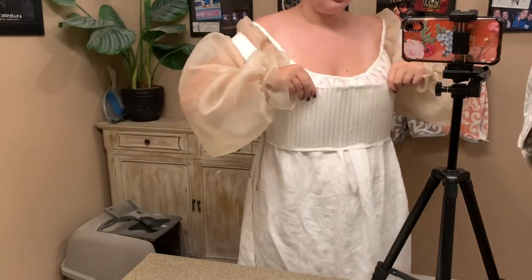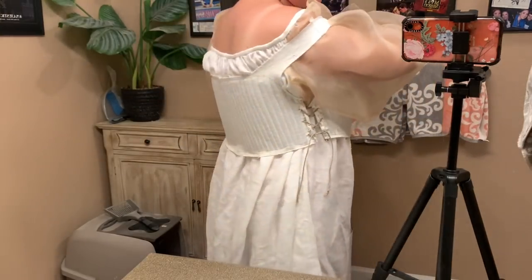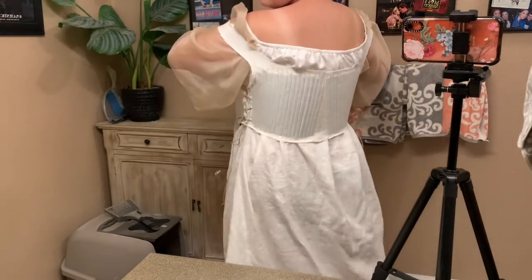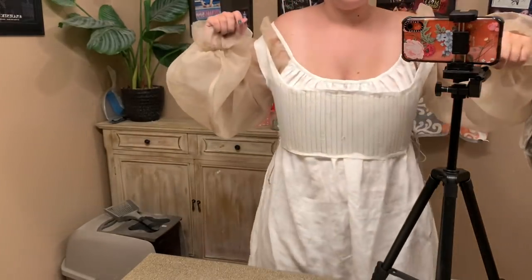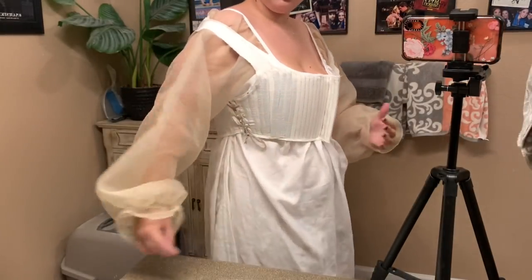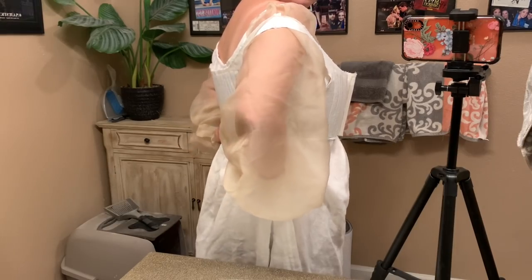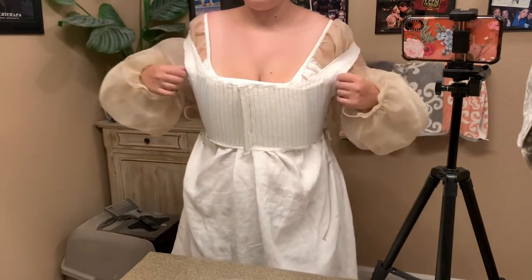I knew it would need more adjustment after adding the boning channels, but I didn't realize how much. It was very oversized here and just super loose, and the shoulders were sitting way off and I couldn't pull them up, so I started pinning out boning channels one at a time from the front and the back.